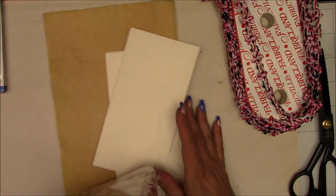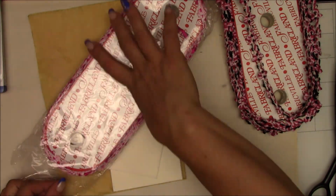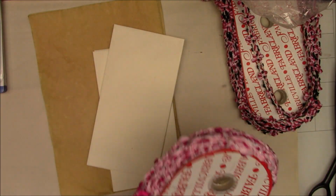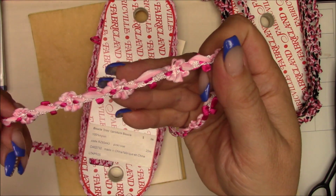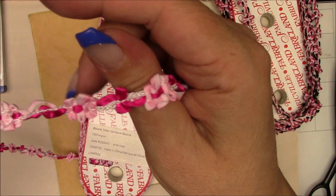And then there's another one here. So a little bit more dainty. So some little trim, which is really cute.